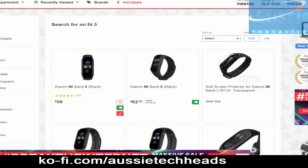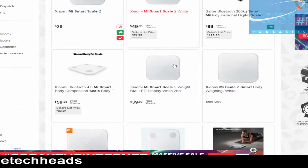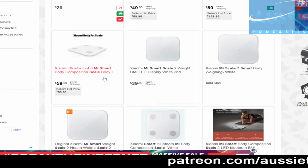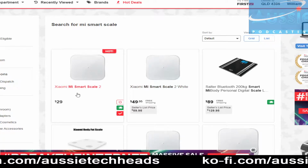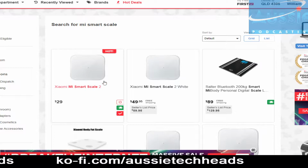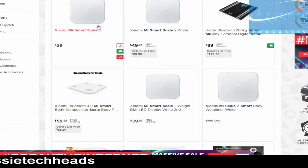And then you can get the scale. Make sure you get the 2 because it's the Bluetooth. Still $29. Bluetooth 4. There's 2 of them. There's a body composition scale 2, which is that one there, which is sold out by the looks of it. Oh no, that's 3 of them. There's one for 29, one for 39, one for 50. So that's the standard smart scale. Yep. That one there. That's not the composition one.